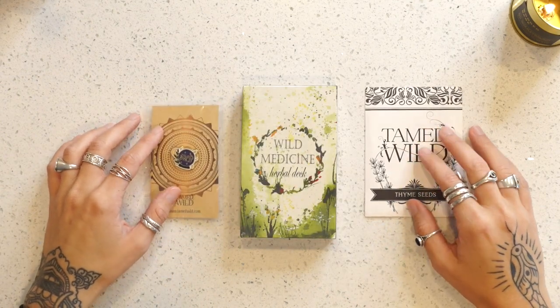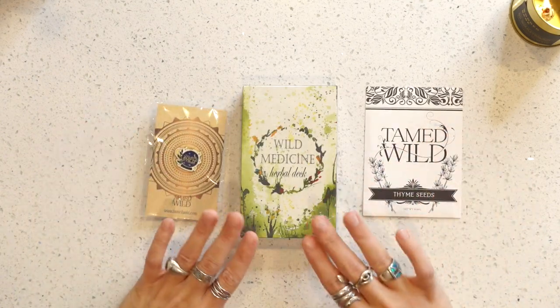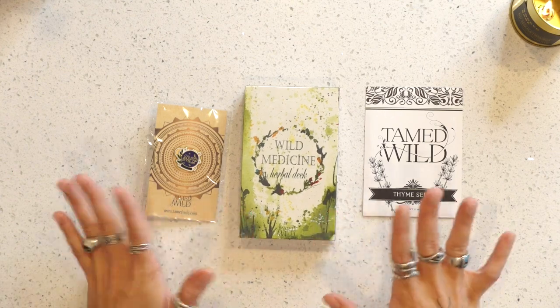And the Oracle deck we are going to be unboxing today is the Wild Medicine Herbal deck. I don't know which deck I was expecting to receive, but this one is so out of my comfort zone in such a cool way, because I don't know anything about herbs. And so this is gonna be so sick, because I'm connecting with my spirituality, I'm connecting with my self-care routine, and I'm connecting with nature.